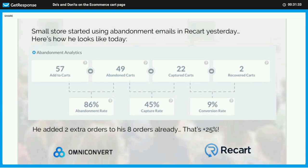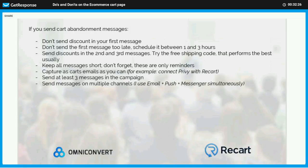Let me show you a real example of what happens when you start sending cart abandonment messages. I just picked a guy who signed up yesterday for Recart and turned on cart abandonment messages. He added 2 extra orders to his 8 orders in the last 24 hours. So he lifted the number of orders by 25%. And this is very easy. These are built-in emails, so all he did was turn it on. And you can do it not just with Recart, but with any other software in the world that does that for you. So I'm just trying to encourage you to turn it on and use it if you don't use it yet.